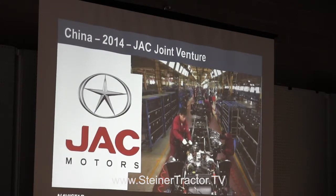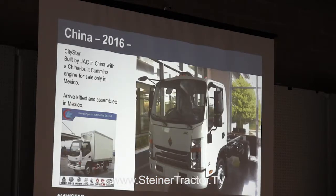But today we have a joint venture and we build engines in China. And this was taken in our lobby. I took this photo because I couldn't understand it. So this is a truck our engine partner makes in China. It has a Cummins Chinese engine in it, not a JAC, who's our partner. So JAC builds this truck and puts a competitor's engine in it, puts it in a kit and ships it, and we sell it to Mexico, only in Mexico. So talk about truly international.